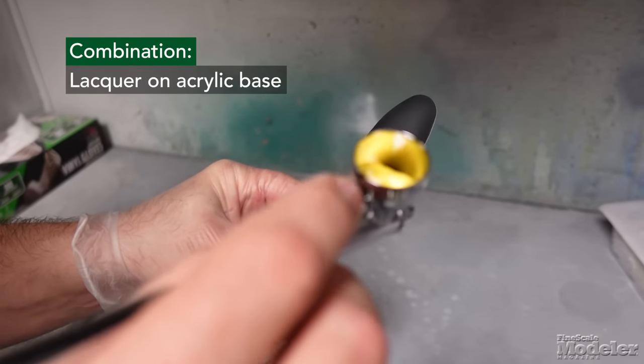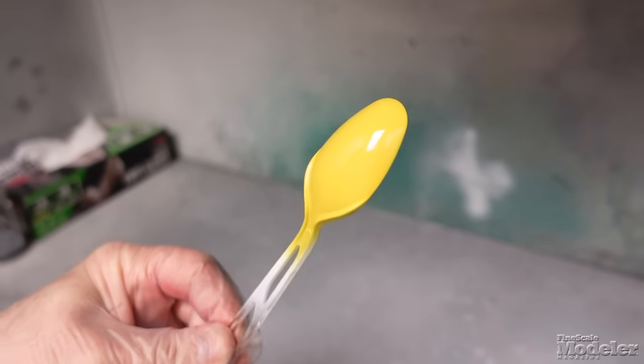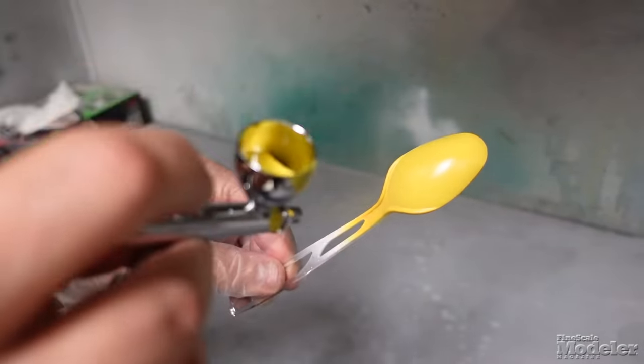Now we're going to take the SMS lacquer and go over the acrylic and the enamel paints to see what kind of reaction there is. First, the acrylic. We've got good coverage there. We'll see what happens. Now we're gonna do the lacquer over the enamel. Last, we're gonna put the red enamel over the black acrylic.